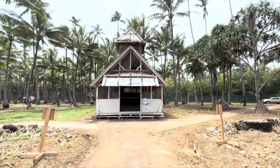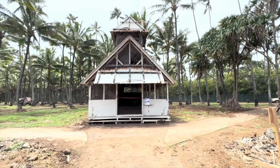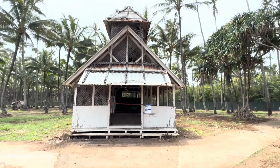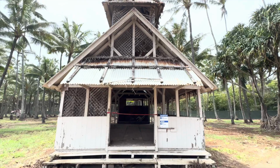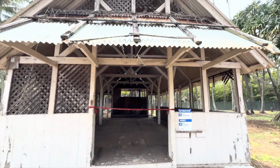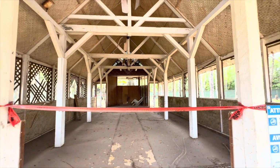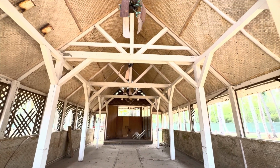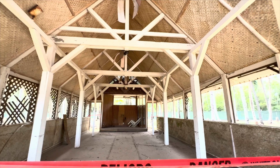Okay, this is the wedding chapel. Still here. And they're going to totally restore this. We won't go in here, but I'll show you what it looked like inside. It was called Chapel in the Palms.